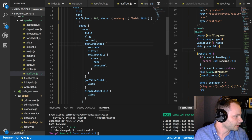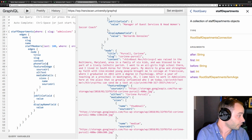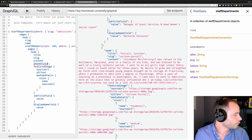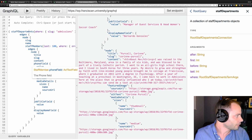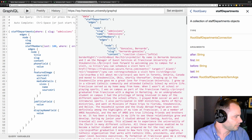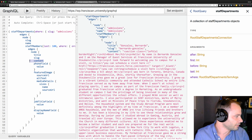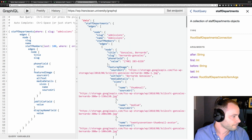So I just need to put, oops, let's put phone in here. Phone field. Okay. Oops. And I guess I need something else. Value. There we go. All right, let's see if that gives us what we need. All right, let me take content out of here for a second just because it's taking up all our space. Okay. Yeah, so we have phone field, value, wonderful. We have our slug, Bernardo Gonzalez.